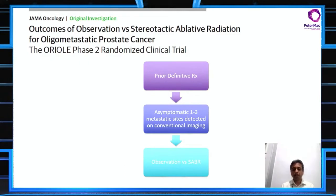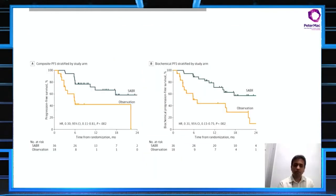One is the ORIOLE trial. This trial actually tried to evaluate whether or not doing stereotactic radiotherapy in oligometastatic disease improved the outcome. That was the principal endpoint in this particular trial. And of course the results of the trial show that there is definite benefit in doing stereotactic radiation to oligometastatic sites of the disease.